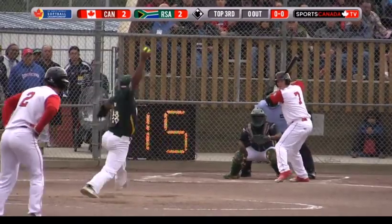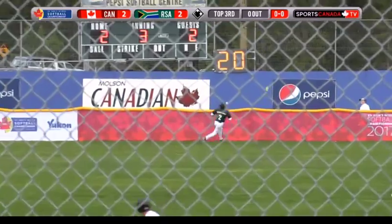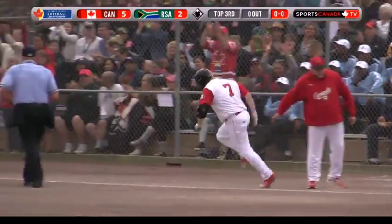So now Blake Hunter, who struck out back in the first inning, he got a piece of that. He's going to send that into the charge to the wall. See ya! A 3-run shot for Blake Hunter. Jumps this to a 5-2 ball game.